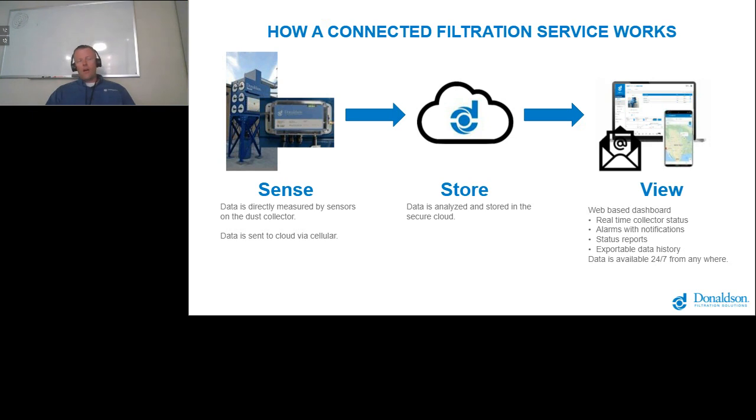And as I said, if a user chooses, they can allow outside parties to look at that data as well. Again, if you're relying on a service company or a dealer, an OEM for support, they could also look at that data and help you debug issues or help you with your service needs.